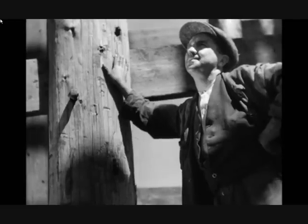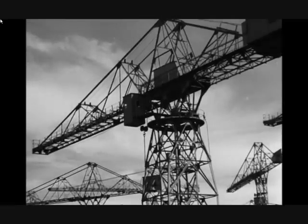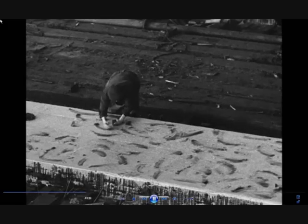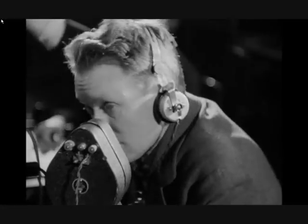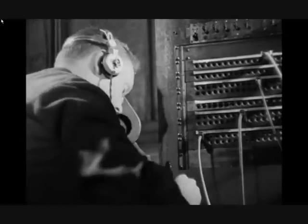And countersunk rivets. Hello. 13,000 tons on the launching ways. 24,000 tons in all when she's finished. Sydney. Ready to be launched by wireless from Australia by His Royal Highness, the Duke of Gloucester. The Orion at Barrow-in-Furness. 12,000 miles in all, Sydney.